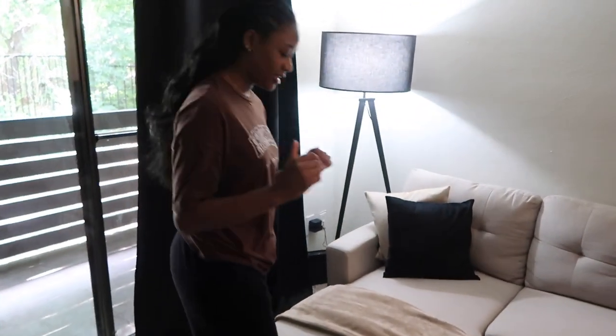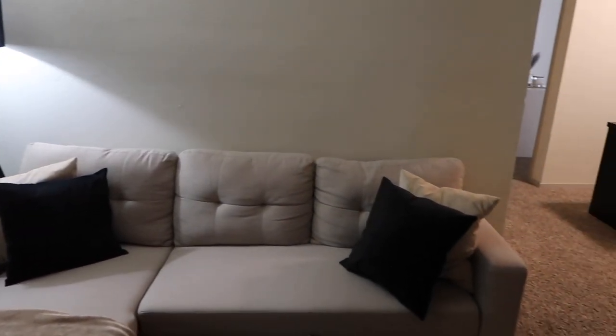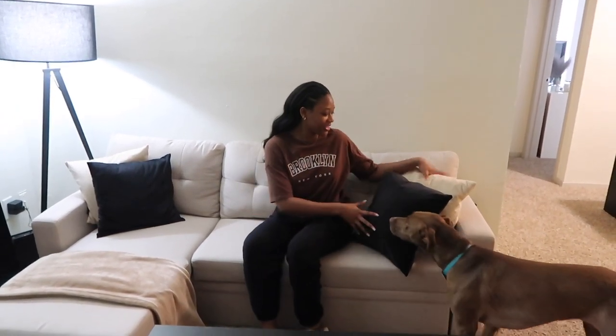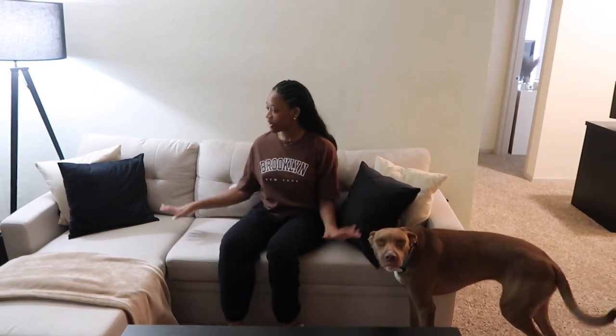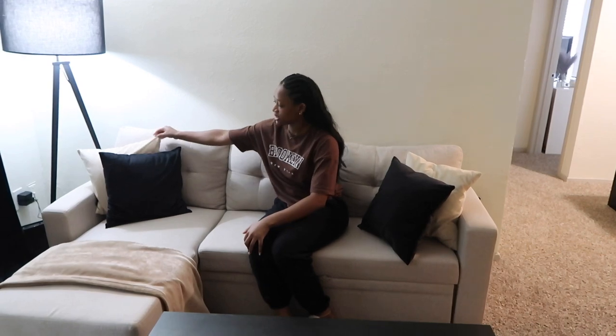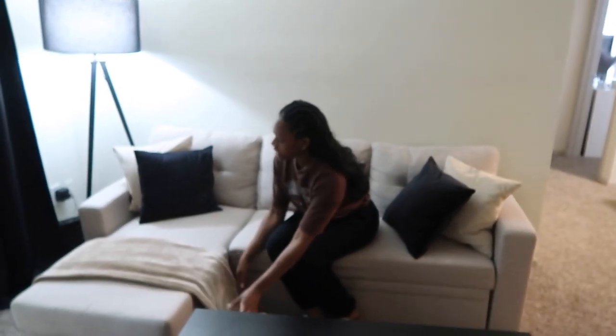Okay, so moving on to the main event here. We have the couch. It's a pretty small couch, but I like it because the space isn't super big, so I think the way that the couch worked out is perfect. You can see how big I am in comparison to the couch. We went with a beige couch, and then I went with a creamish beige color for these pillows, and then black, because obviously the living room is black, beige, a little bit of taupe. I got a taupe color blanket. Hopefully y'all can tell, it is a little bit dark.